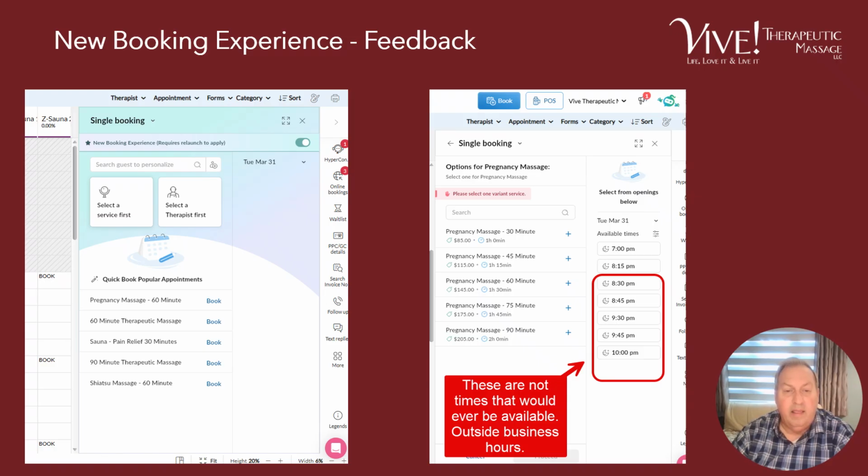All right, let's start with the single booking. And you'll notice that I start a single booking starting with a service, and when I dove into the pregnancy massage, it's asking you to select a variant, and it's also showing me times that are not consistent with any booking intervals, and actually many of the times that I highlighted there are outside of our business hours. Maybe it's not important because we really haven't selected a service yet. Once I did select the service, it did only display times that were appropriate.